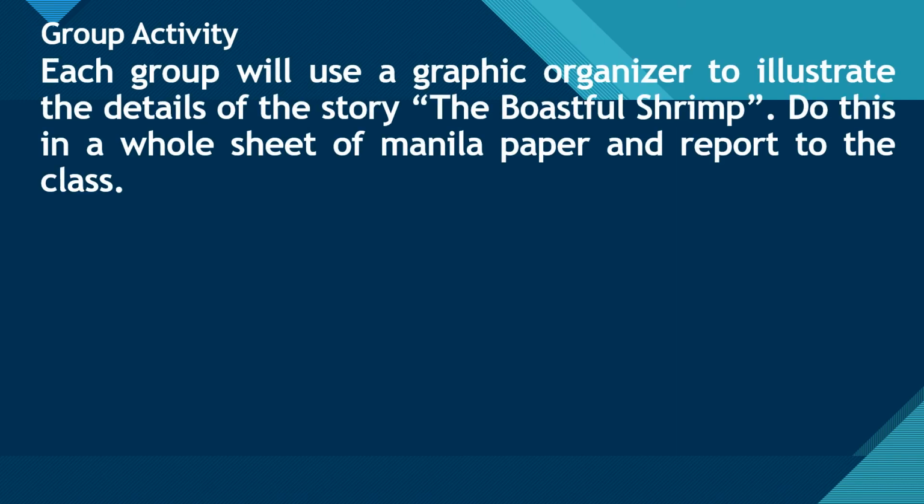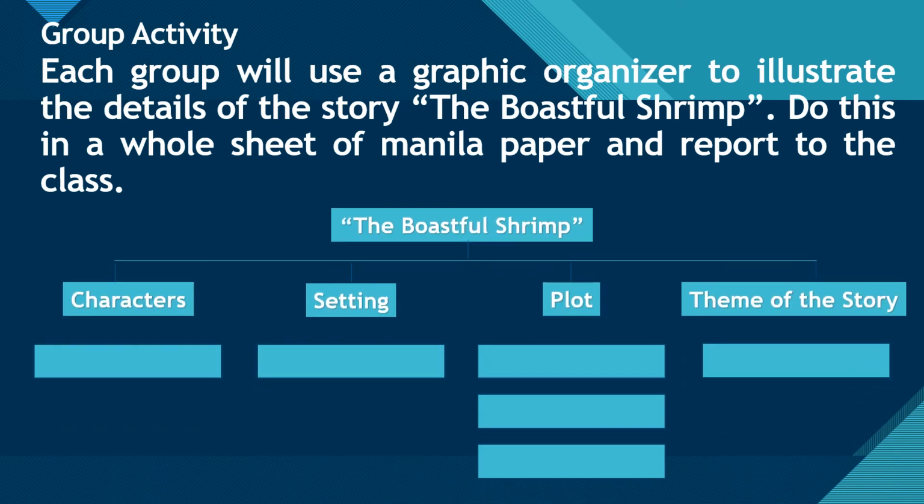So for your group activity, you are going to use a graphic organizer to illustrate the details of the story, The Boastful Shrimp. Do this in a whole sheet of Manila paper and report to the class. You may follow this graphic organizer. So from the top, it is the title of the story, and you are going to list down all the characters, the setting, the plot, which is all about the sequence of events, and the theme of the story. So I will give you time to do this, and after that, you will report it to the class.